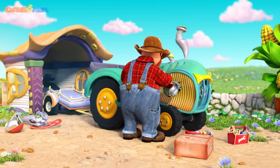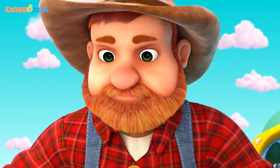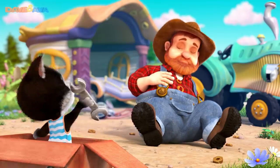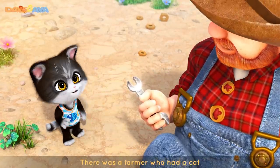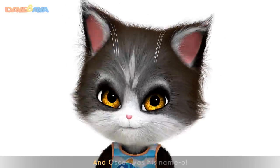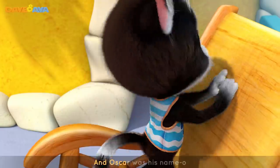Oscar song. A farmer who had a cat, and Oscar was his name. O-S-C-A-R, O-S-C-A-R, and Oscar was his name. There was a farmer who had a cat, and Oscar was his name.